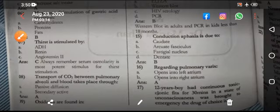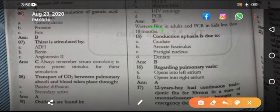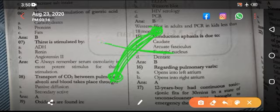Conduction aphasia is due to a problem in the arcuate fasciculus. The arcuate fasciculus combines both areas, Broca's area and Wernicke's area. So if it is blocked, there will be conduction aphasia and a problem in repetition. The person cannot repeat sentences.